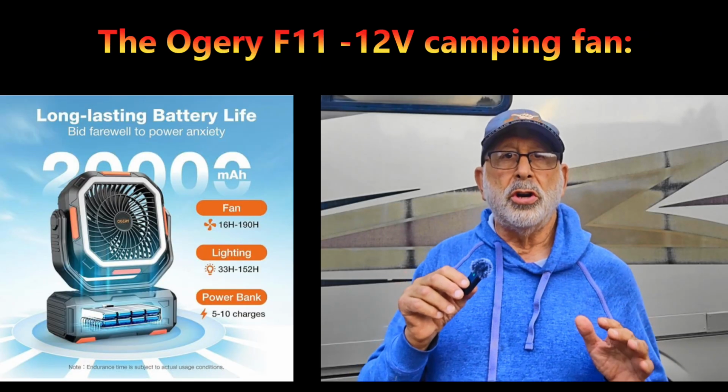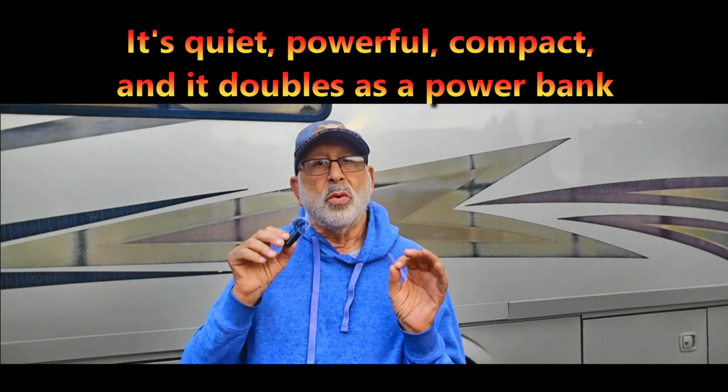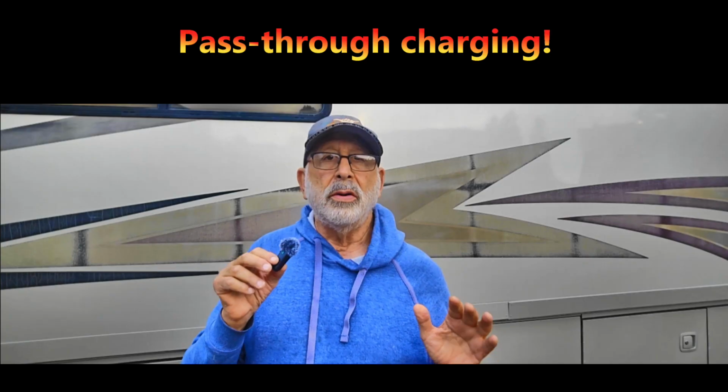I keep a small rechargeable fan in the RV. Mine's the Ogre 511, and it earned a permanent spot. I love it because it's quiet, powerful, and compact. It doubles also as a power bank. It has pass-through charging, and it lets it run while topping up.